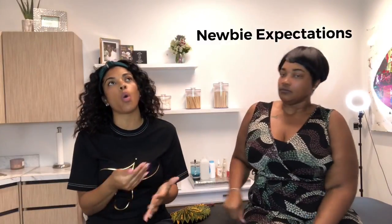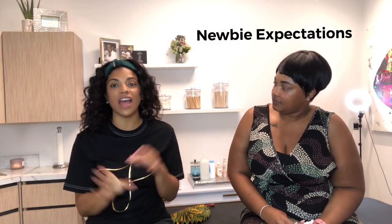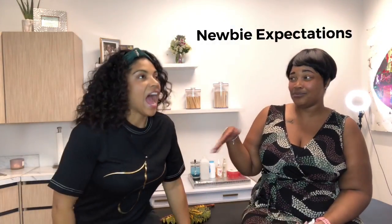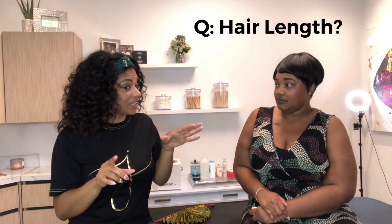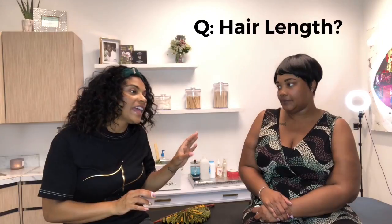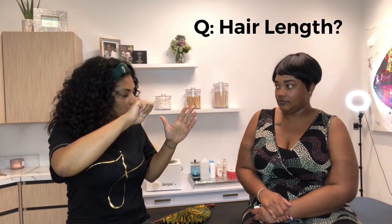For a newbie walking into your first wax, first thing I would say, at least make sure your hair length is long enough. Is it too long? I feel like there is no too long. I think that the longer it is, the cleaner your wax will be. But it is a little bit more painful only because the wax is sticky, so as you're applying it, it's pulling. It's almost like someone's pulling on your hair.